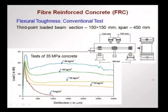The conventional test for flexural toughness is done through the following test. We have a beam with a section of 150 millimeters by 150 millimeters. So cross section is a square of 150 millimeters, and we have a span of 450 millimeters. Loading is applied at the thirds. Now deflection is measured. Deflection has to be measured very carefully. So here it is done with reference to the neutral axis or the middle of the beam.